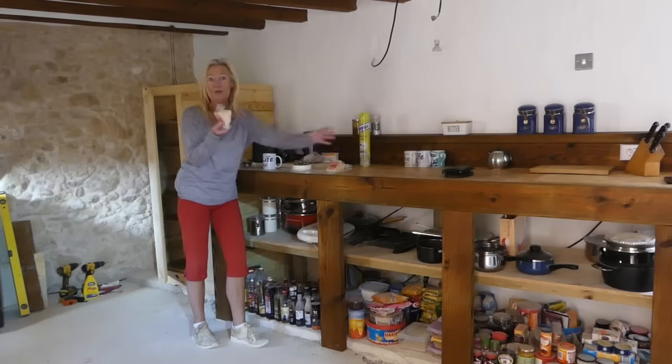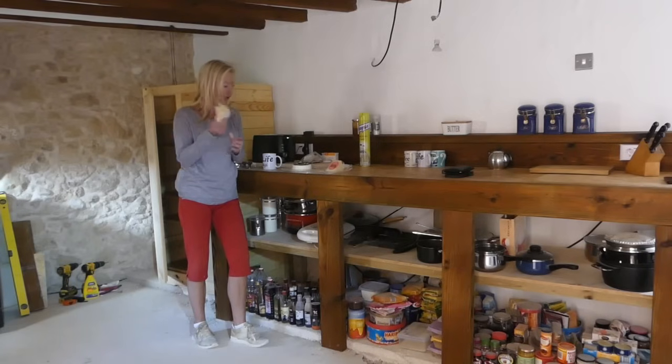Apparently very good on pizza, so we'll be having a pizza later and trying that. And I'm thinking for lunch we might have a bit of this on the plancha with some of our homemade plum jam. So exciting, but yeah, lovely place. Really friendly chap, so we know where to go now for our cheese. So I'm just going to finish my coffee and then we'll crack on.